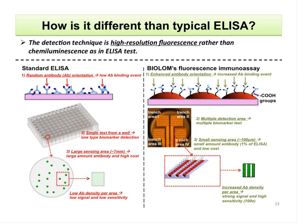The second one is that ELISA is only a single biomarker. It's a very large well, with a diameter of 7 millimeters. You need to put in a lot of reagents, and it requires a large sample volume, which contributes to high antibody cost. However, because of its very small detection area, the Biolom sensor only uses 1% of the reagents that ELISA uses. That lowers the cost significantly.